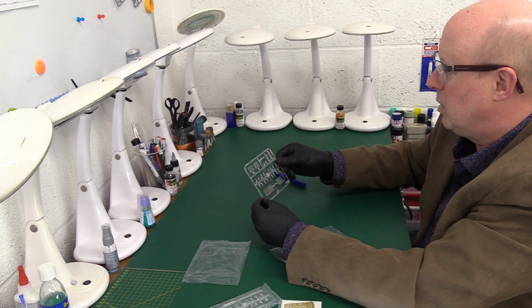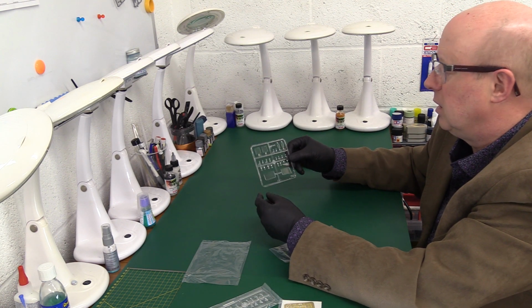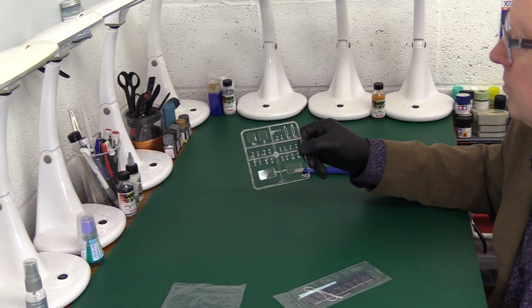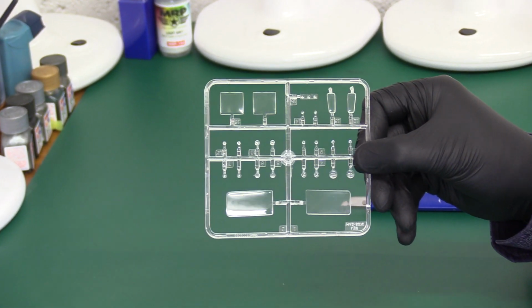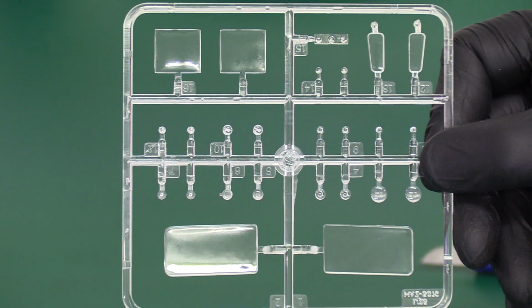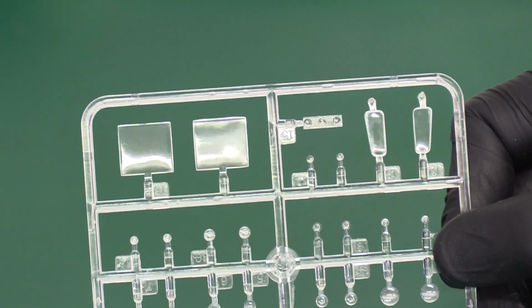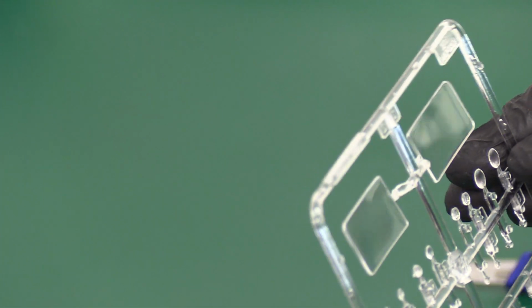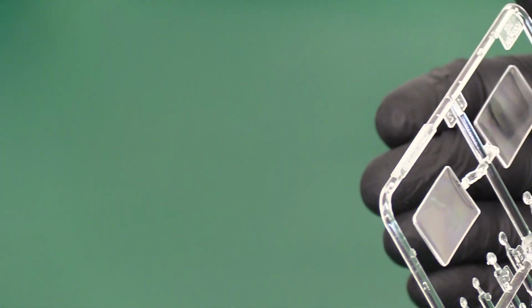Clear parts, these windows, oh, those are nice. Those are nice actually. I think they'll look really cool when they're installed in that cab. A little bit of distortion, if I'm honest. You can see the way the light's distorting on them there. It's not quite Tamiya quality, but that's pretty good actually. They're nice and clear, and they're very bright, clear, sharp looking. Yeah, they're not bad at all actually.